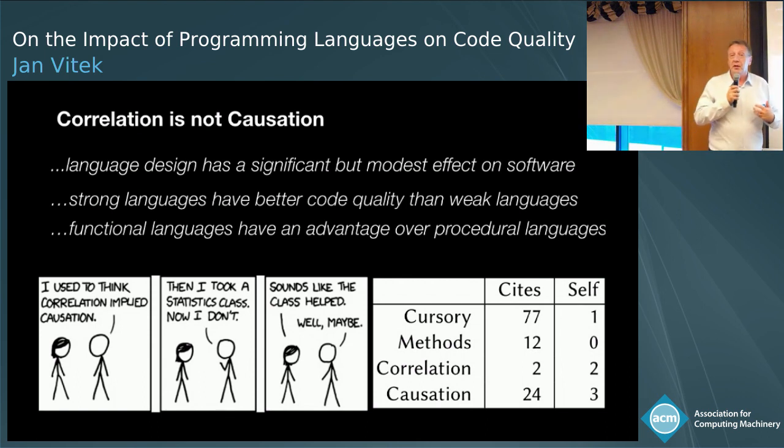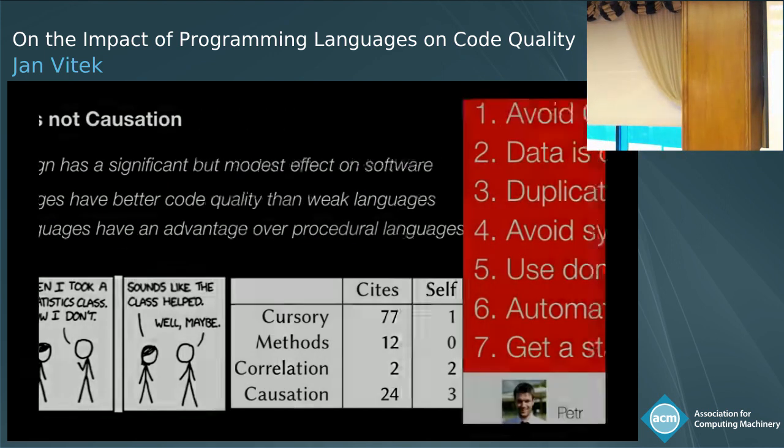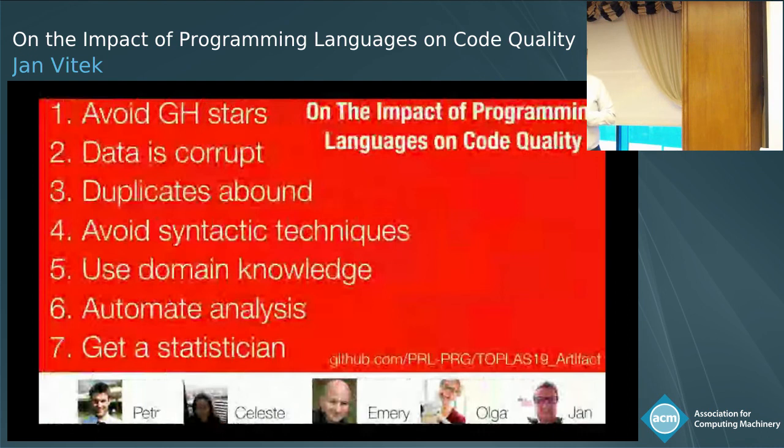So the point is, we have to be super, super careful. If you write something, your responsibility is to get the reader to understand what it is you have done. And I claim that they didn't do this. So I will conclude here. Thank you very much.